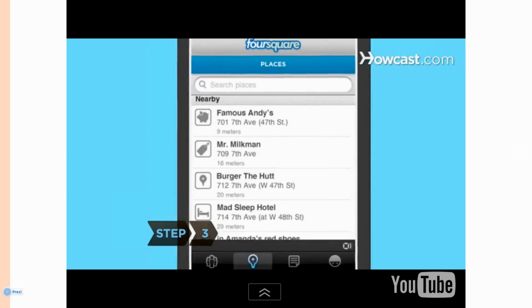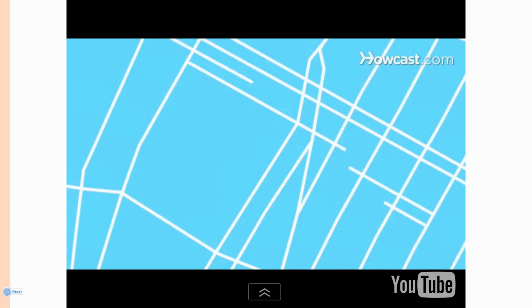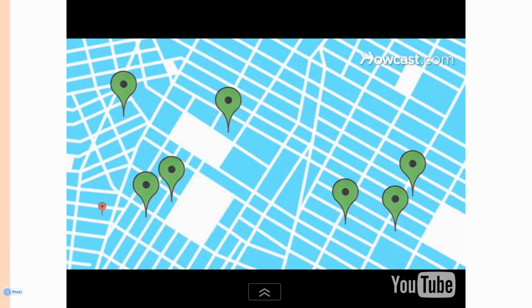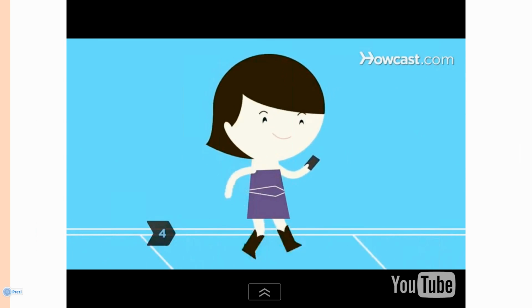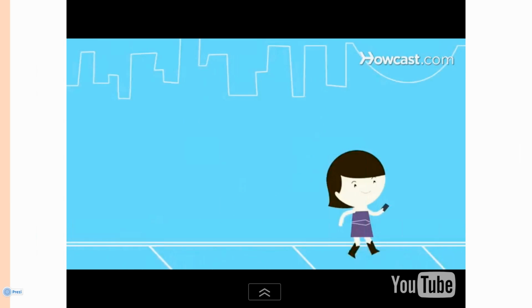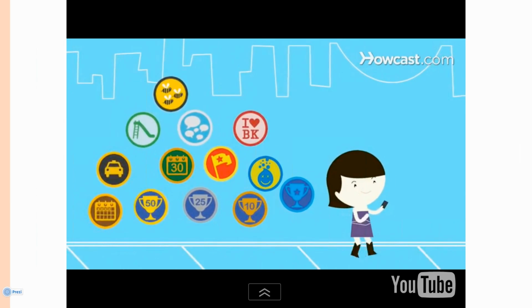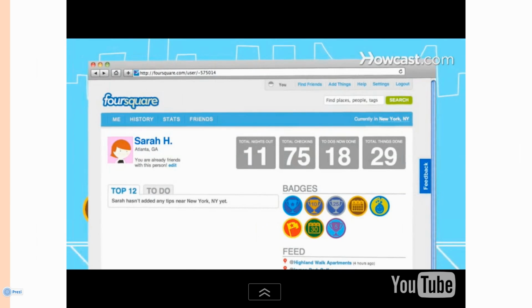Step 3. Check out tips from your friends and from the hundreds of thousands of other users. Find recommendations on your specific location or suggestions for things to do or avoid nearby. Step 4. The more you use Foursquare, the more you'll get out of it. Unlock badges and earn points based on where, when, and how often you check in. See how many you can rack up in any given month and check out your stats at Foursquare.com.